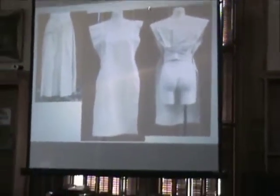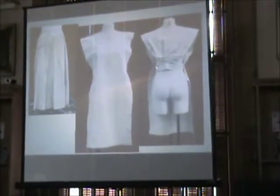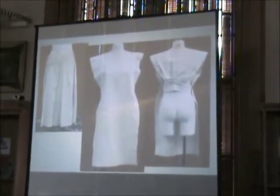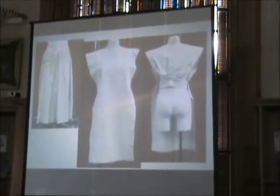But notice the way this comes around the shoulders in the back, and then it buttons underneath in the front. So you have this nice smooth apron in the front, but it's very secure. It's not going to bounce around while you're canning and doing all that other vigorous work.